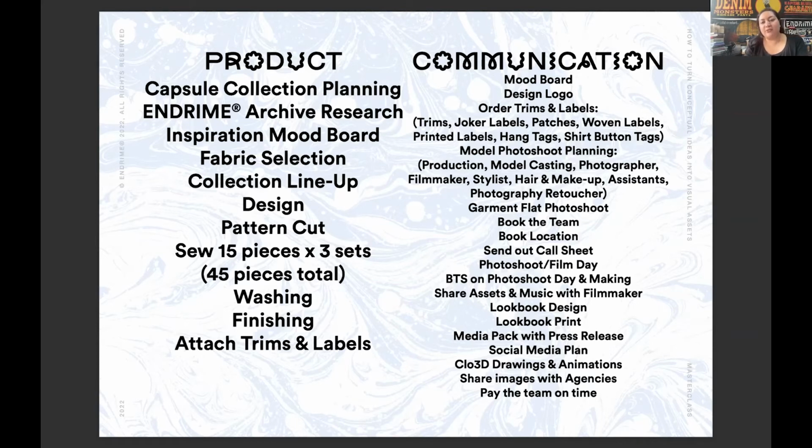And then you have your photo shoot and film day, usually the whole day, and you have someone doing BTS, behind the scenes photos and videos from the day, just to share on social as well. And also we like to share what's going on with our collaborators as well, so they're in the loop. They're not always in the country, so if they are, then we do like them to come along for the day. It's usually quite fun. And then I usually share, if I'm working with a filmmaker, assets like film titles, and I'll find some music, and I'll send that through to them.